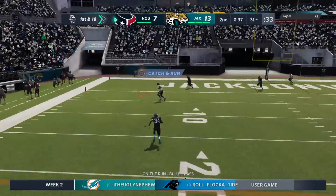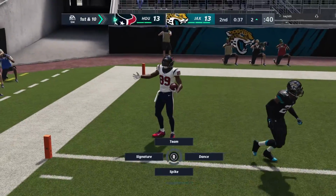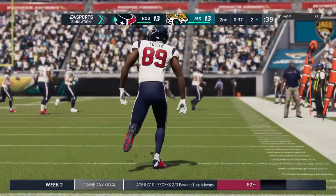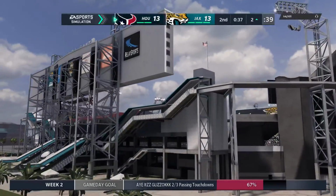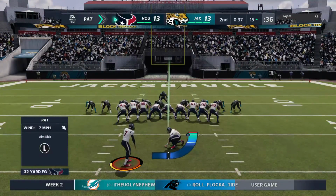Watson now to throw. Forced out to his left. And he's in. Touchdown, Houston. Robert Foster, 31 yards. And the Texans are an extra point away from taking the lead. On for the PAT, Kaimi Fairbairn.